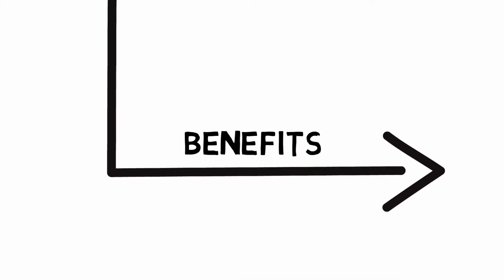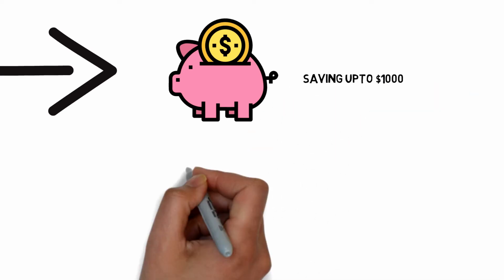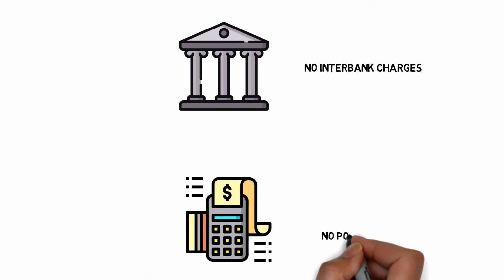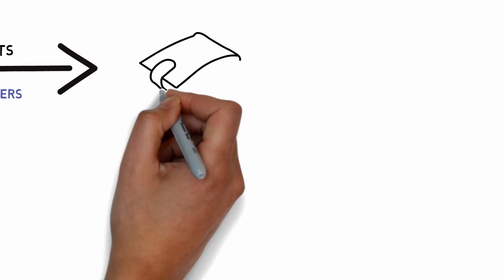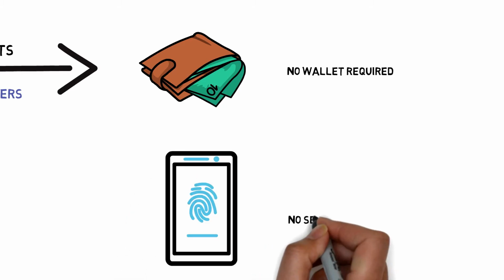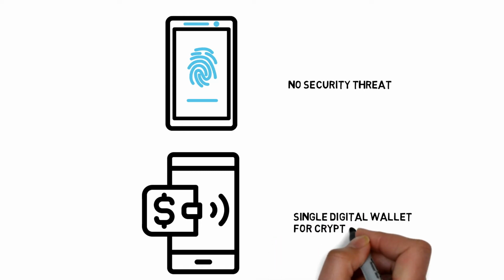Benefits to the bank: 1. Blockchain-based merchant onboarding and payment settlement saving up to $10,000 on POS terminals. 2. No interbank transaction charges. 3. No hardware POS terminals. Benefits to the customers: 1. No physical wallet required for payments. 2. Lower security threats caused due to debit cards. 3. A single digital wallet facilitates both crypto and fiat payment services.